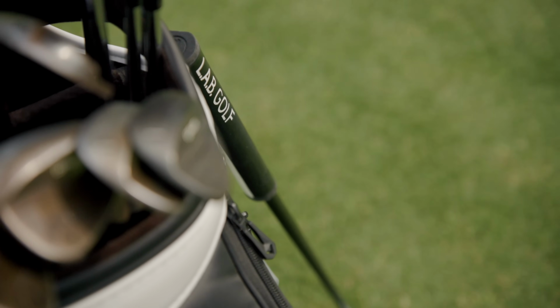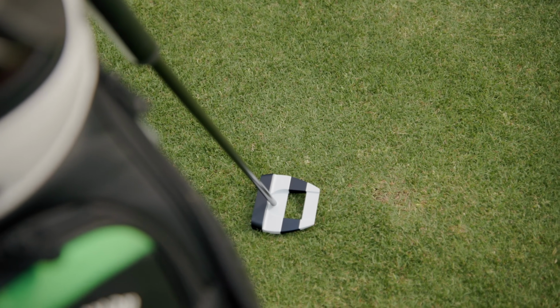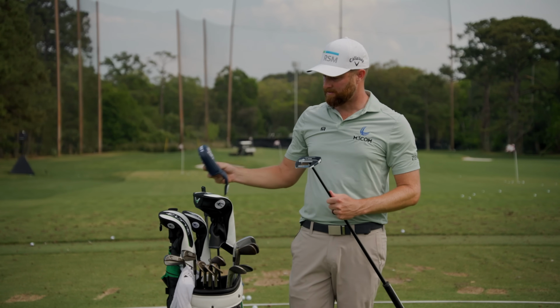All right, putter time. This putter I started using at the Cognizant earlier this year, and I've really enjoyed it.